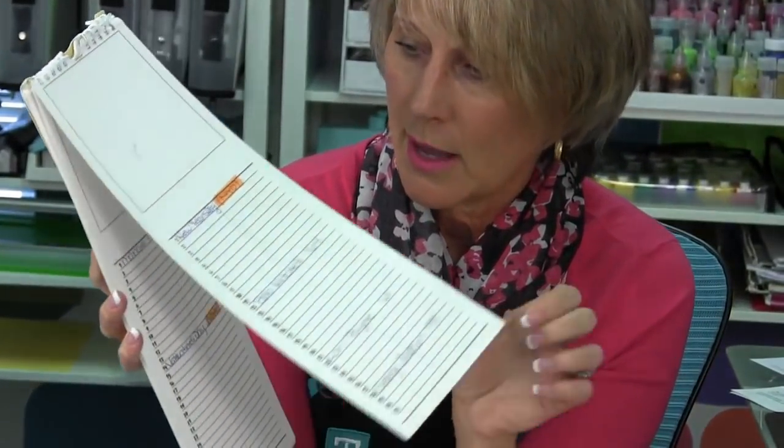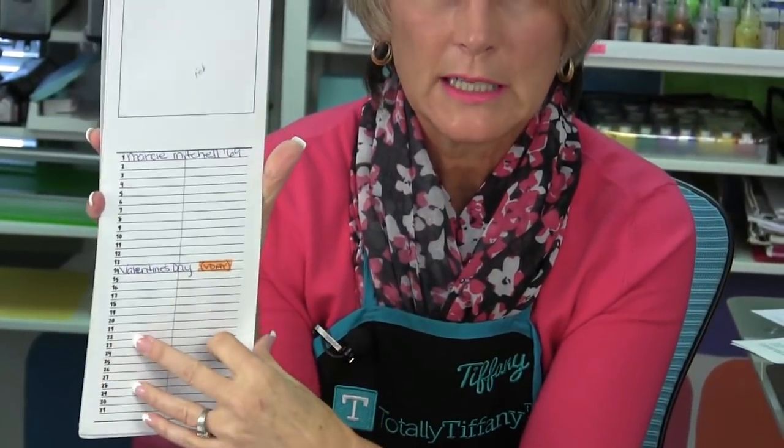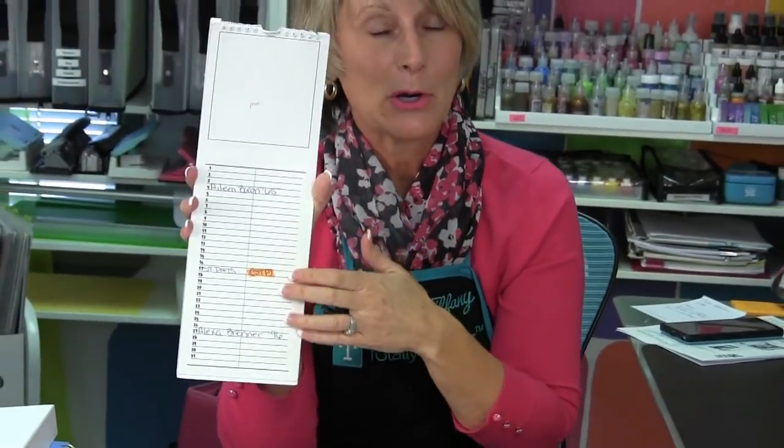New Year's Day, NYD. Valentine's Day, VDAY. St. Patrick's Day, STP. This is how I remember how I code things from year to year to year. So this is from 2010. For 8 years, I've been using these same codes. So if I have pictures from a St. Patrick's Day celebration, I'm going to always add that tag, STP.